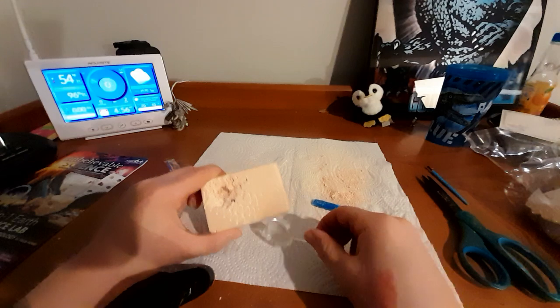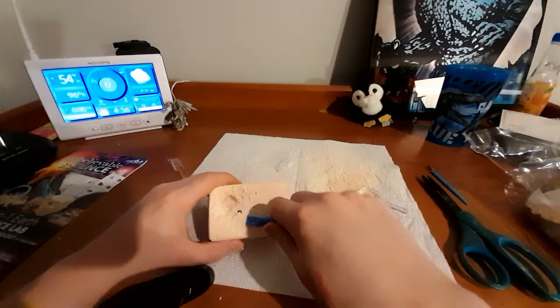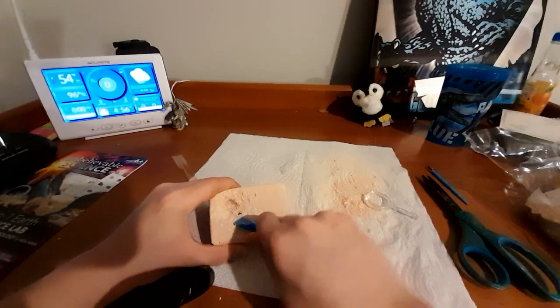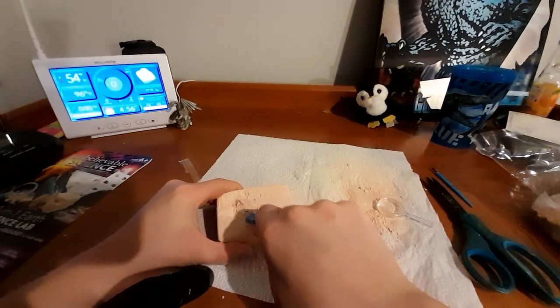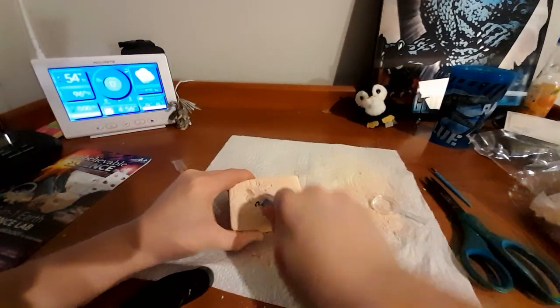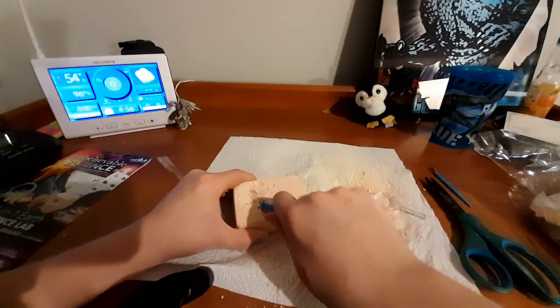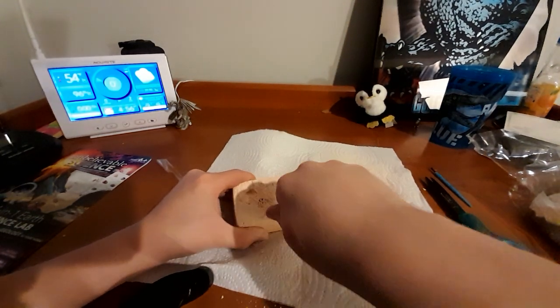Okay, and then you can see another one. So the one before was not a black rock. It was an orange rock.